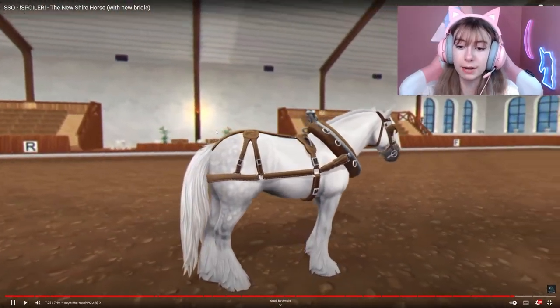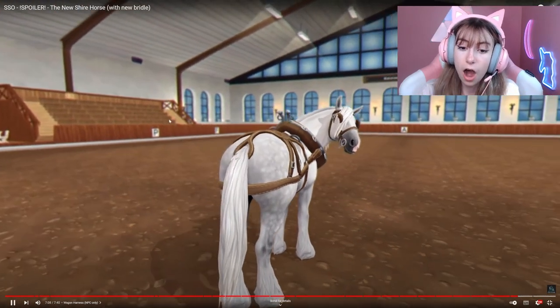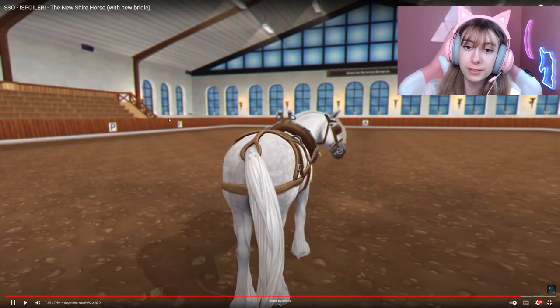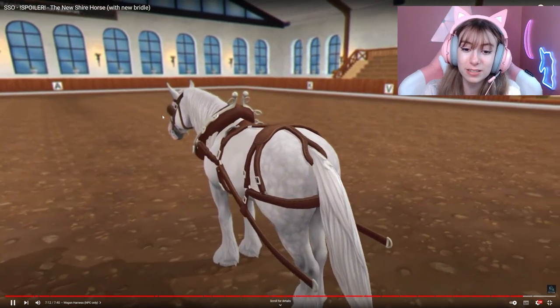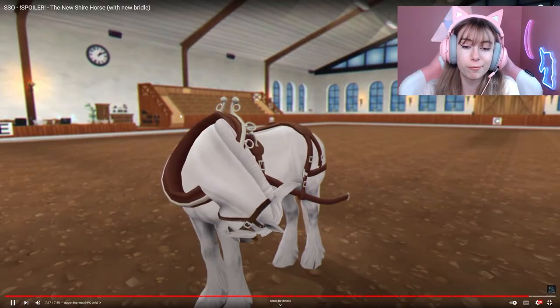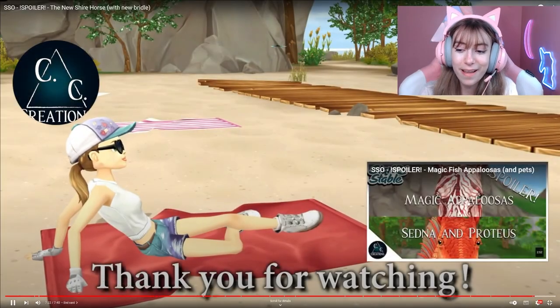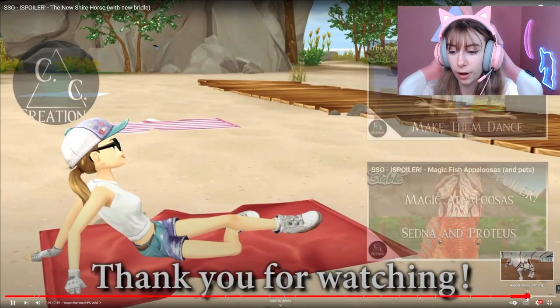Oh, wait, okay, it's NPC only. I was like, wait, I want this. Spoiler, carriage is coming to Star Stable instead of wagons soon? I mean, trailers? Wait, why would they have them in different colors? They weren't available for purchase. See, that's what I'm asking. I don't think we would. Oh, spoiler. Okay, we're not gonna look at that.